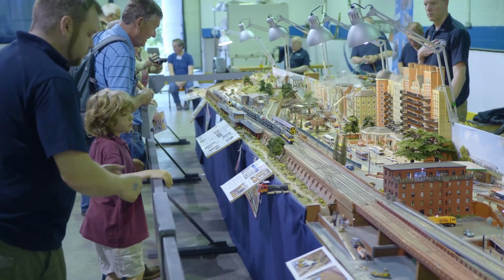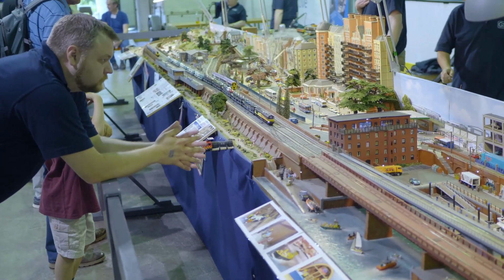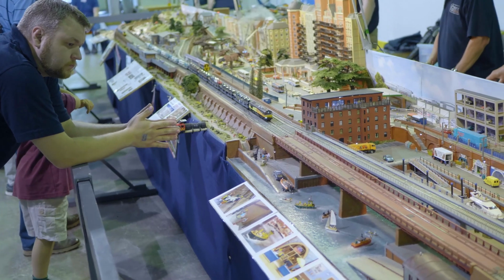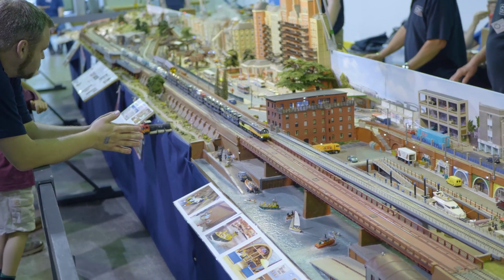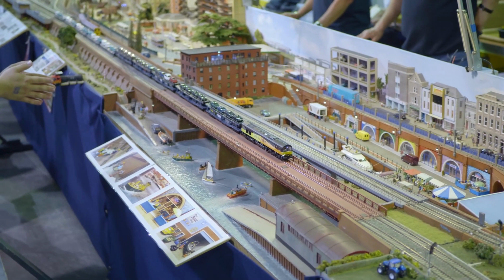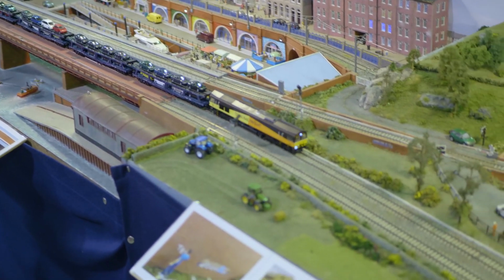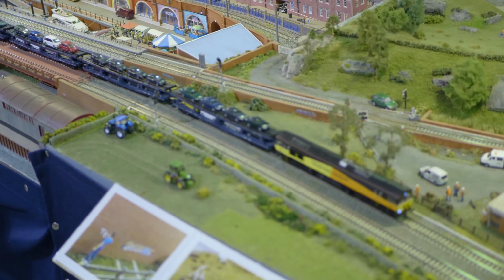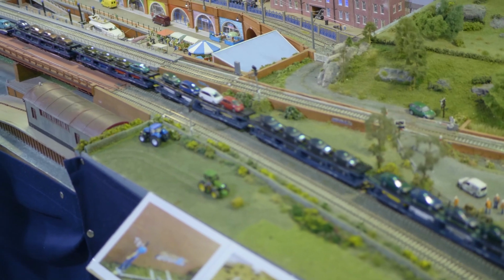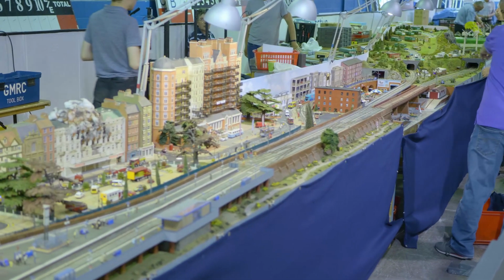How many operators do you have to keep it going? We can run by a minimum of 3, but ideally we need the 4th person at the front as the picker-upper if there's anything, because we can't reach the front of the layout from the back. Do you run to any particular schedule, or is it just on a first come first served basis? First come first served. Each operator operates their section independently, and it's just basically one train goes out, comes back in, one in, one out basically.